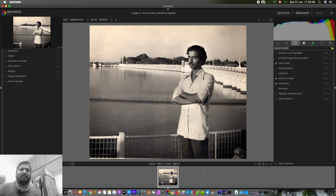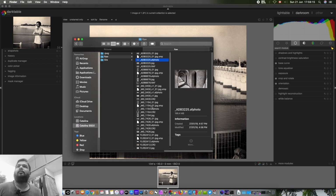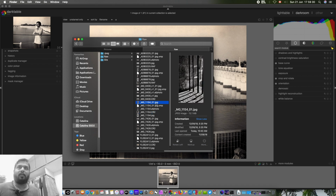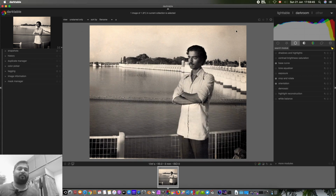But the excellent thing about Darktable is, I think I have the folder somewhere here. Yeah, you see this XMP file, that is the data file created by Darktable, which is like 6 KB. That's it, nothing more than that. It's only 6 KB plus your raw file. The output image that you took would amount to 10 MB. So your raw file is, say, 24 or 25 MB, your output image 10 MB, so 35 MB, and your XMP file is very minimal, 6 KB. That is the entire file size of the post processing of that particular photograph when you are using Darktable.